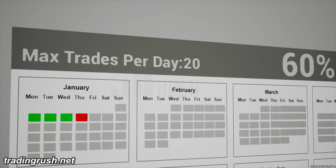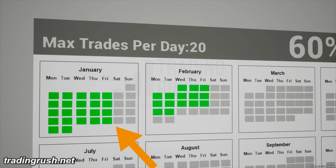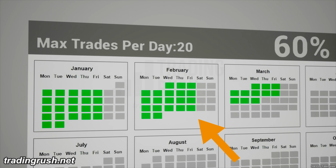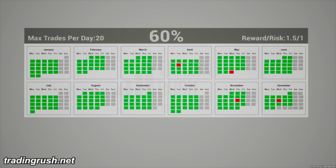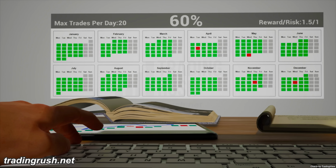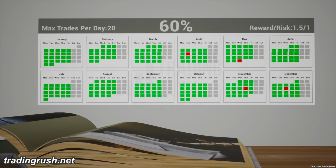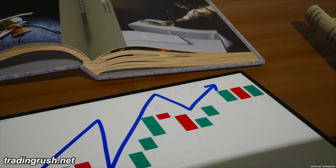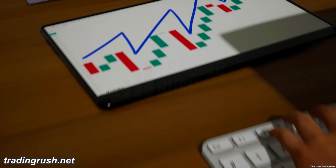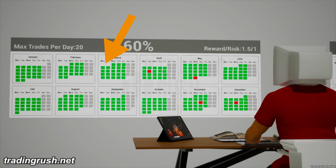Test 4. So, in the next test, I increased the maximum number of trades in a day to 20. First month was all green, second month was all green, third month was also all green. Yes, this worked. But who am I kidding? 20 trades a day with a 60% win rate for a year straight? That's simply not possible. A 60% win rate with a 1.5 to 1 reward-risk ratio is achieved in a good trending market. But in my 10,000 hours of live trading experience, I have never seen the market stay good every single day for an entire year straight.